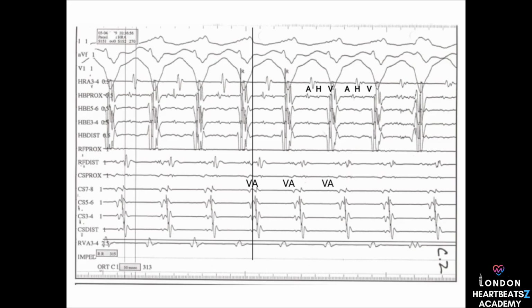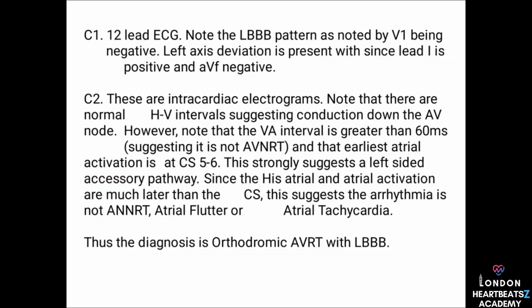Anything else? Yeah, look at the earliest atrial activation. It's happening at coronary sinus catheters 5-6. Remember, the coronary sinus gives us information about the left atrium, so this is pointing to a left-sided accessory pathway, a shortcut on the left side of the heart. So the signal's taking a detour on the left. Precisely. And because the His bundle atrial activation happened way later than those coronary sinus recordings, we can rule out AVNRT, atrial flutter, or atrial tachycardia.